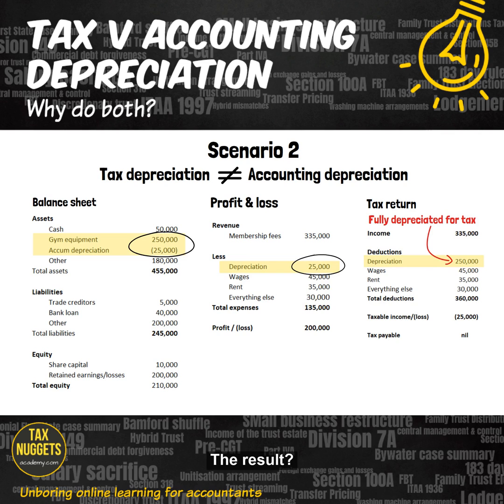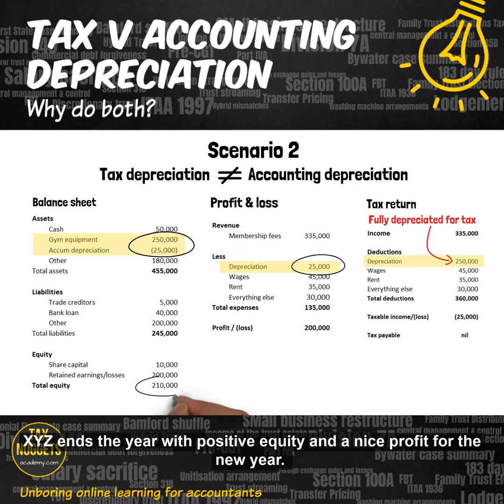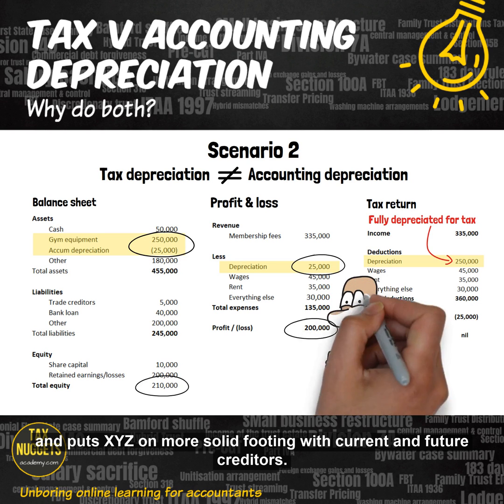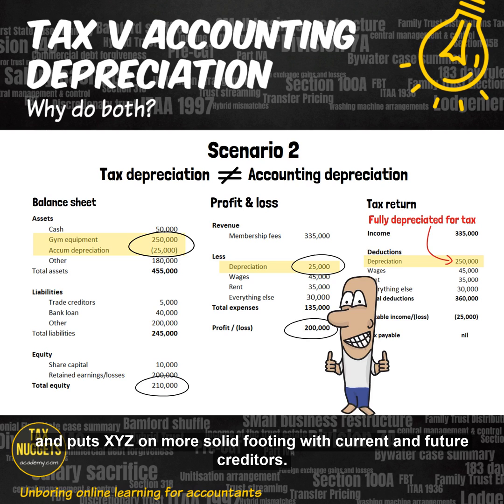The result? XYZ ends the year with positive equity and a nice profit for the new year. This is both a more accurate reflection of the true value of the business and puts XYZ on more solid footing with current and future creditors.